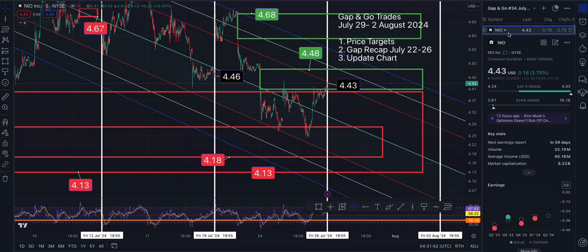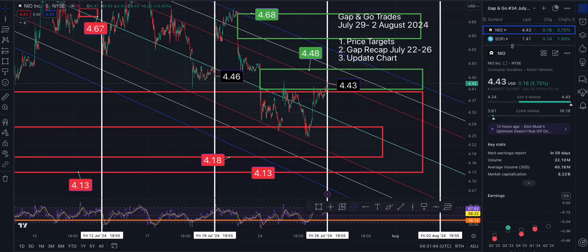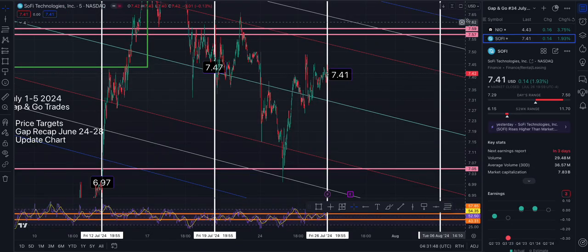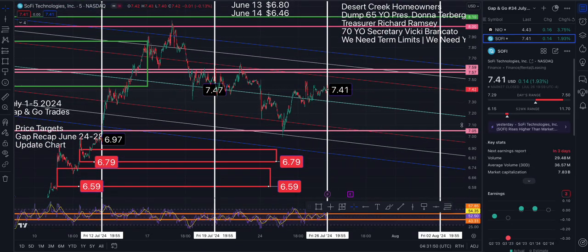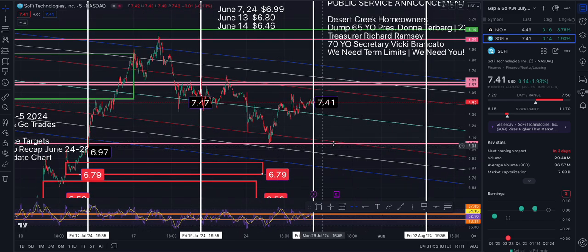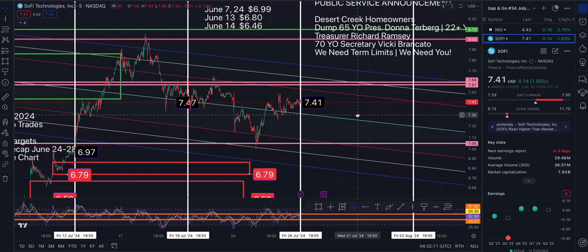The next stock is SOFI. Ignore all the horizontal lines. They are previous either support and resistance or my buy and sell lines, which I'll talk about at a different time because I'm trying to keep this video short. We ended the week at $7.41, up 1.93%.